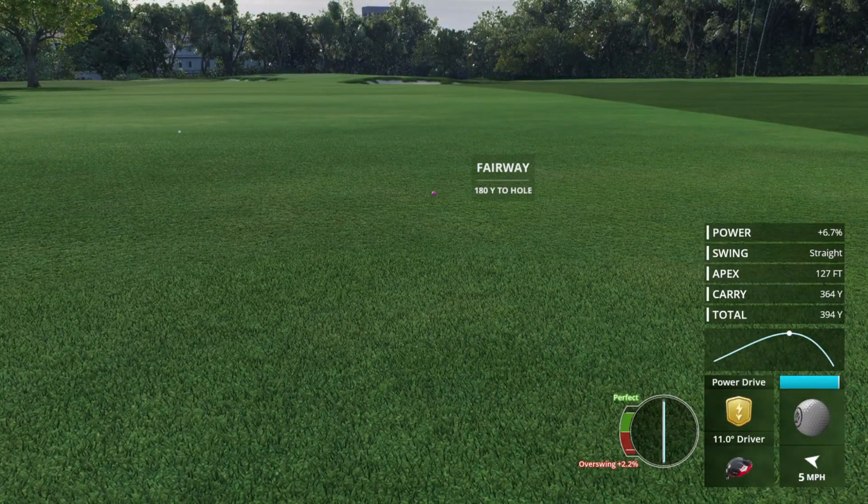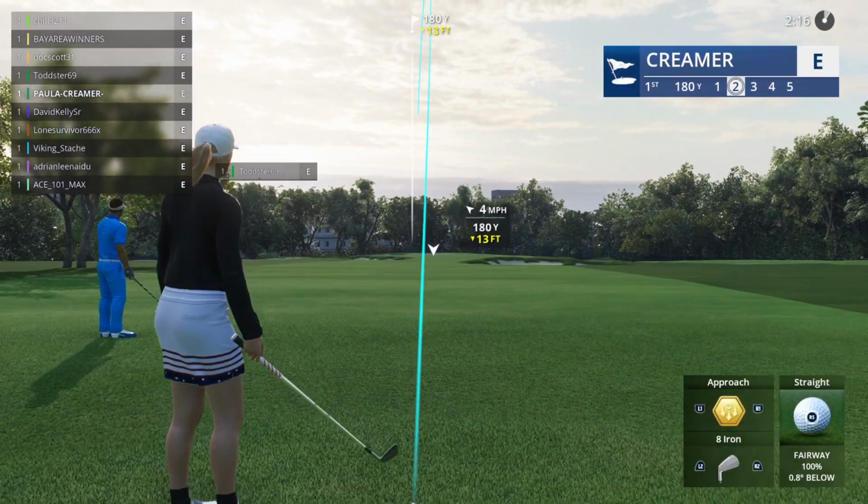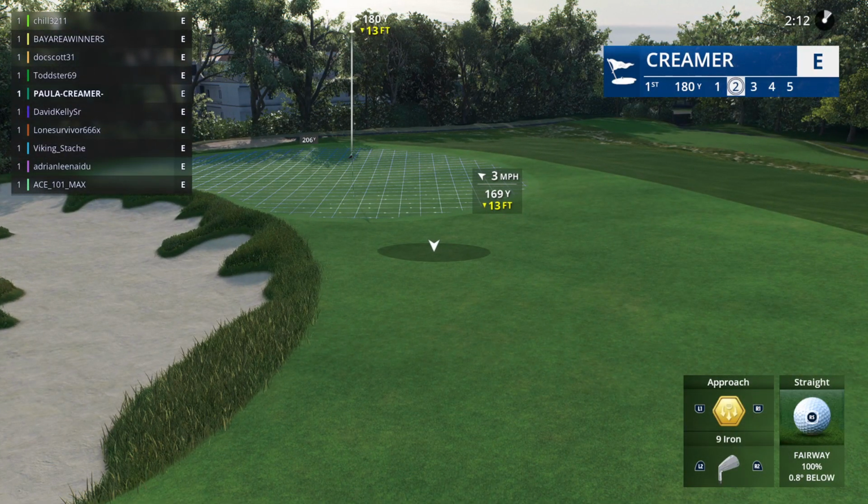And that is just what you're envisioning when you're on the range. That's positioned nicely in the right side of the fairway. Well within range from here. A second now to the par five.